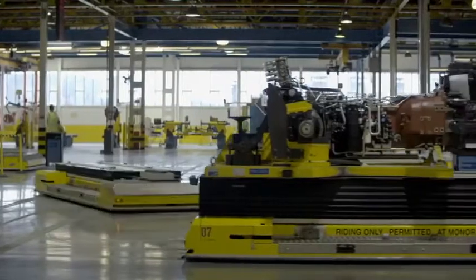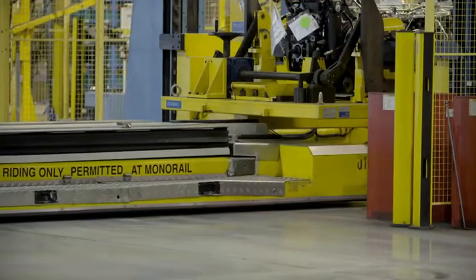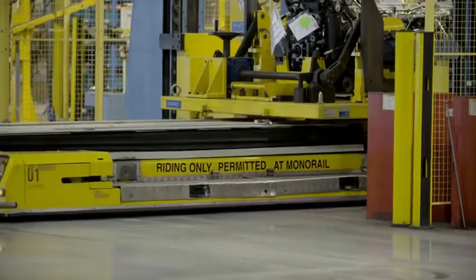It's a bit like watching a ballet. The AGVs form a vast team of robotic helpers, moving parts along the production line. And this mechanical army is kept very busy.